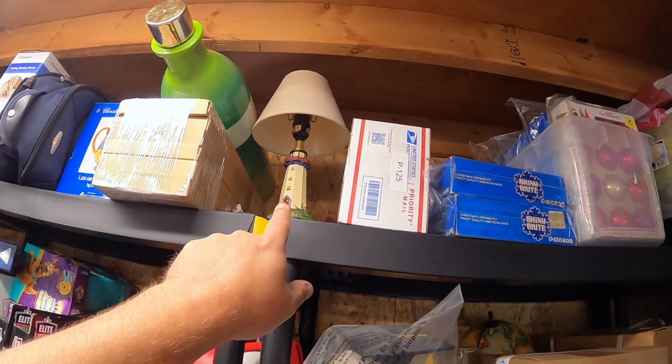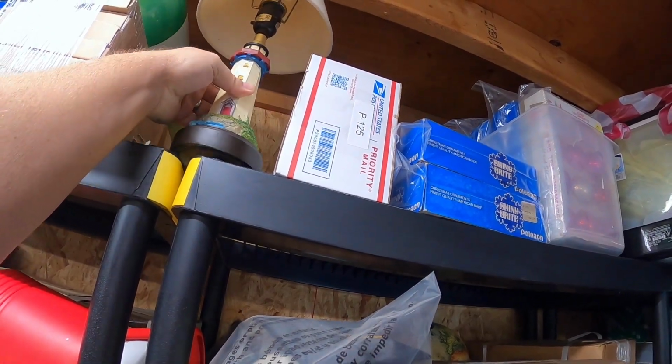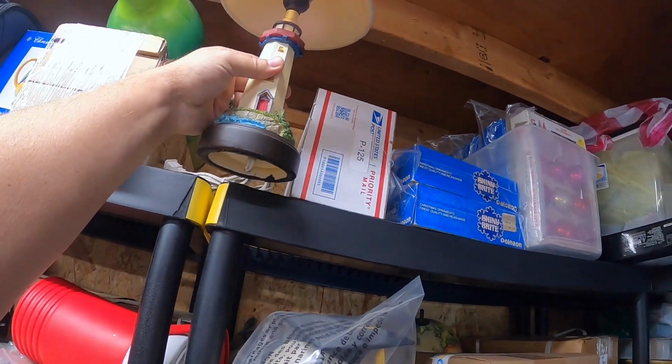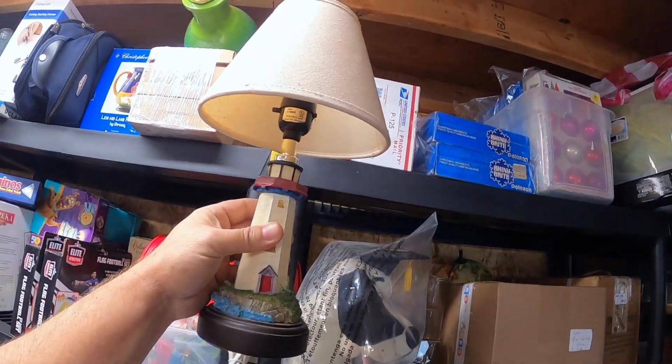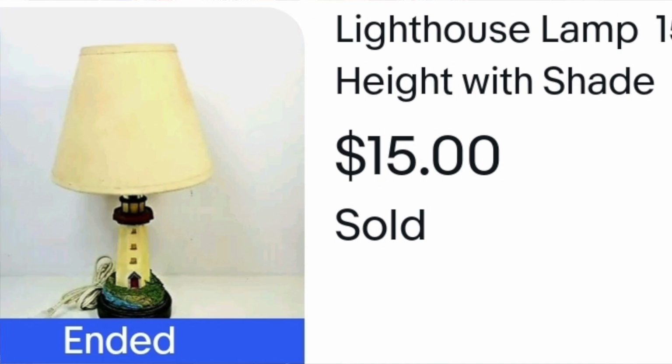And right up here I sold this lighthouse lamp. This is a little tiny desk lamp, or a little child's room lamp, or a little lamp where you need some good light. This was an interesting little lamp here, and this sold for $15 plus shipping.